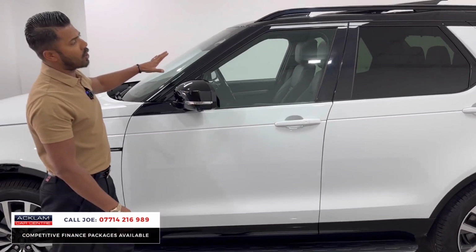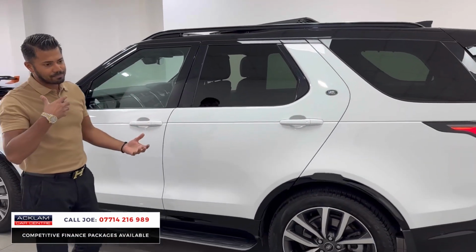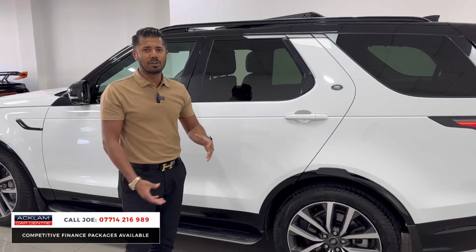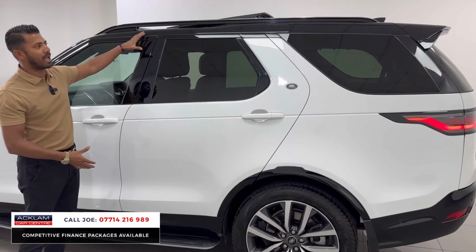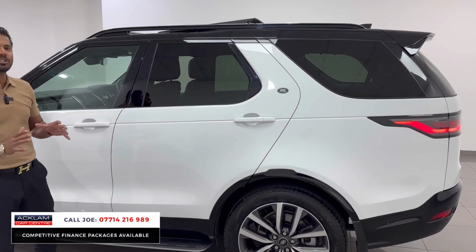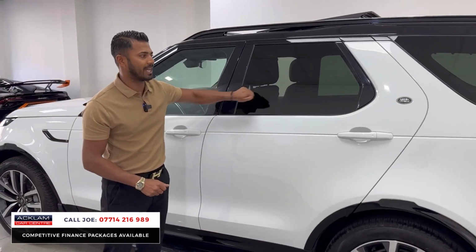You've then got the contrasting black roof. Now that's an extra, it's not standard. Sometimes as retailers and as customers, you just take it for granted, but when you've got a lovely white car like this, the contrasting black roof just puts a nice sporty edge on the car. You've also got roof rails there, comfort access and sun protection glass.